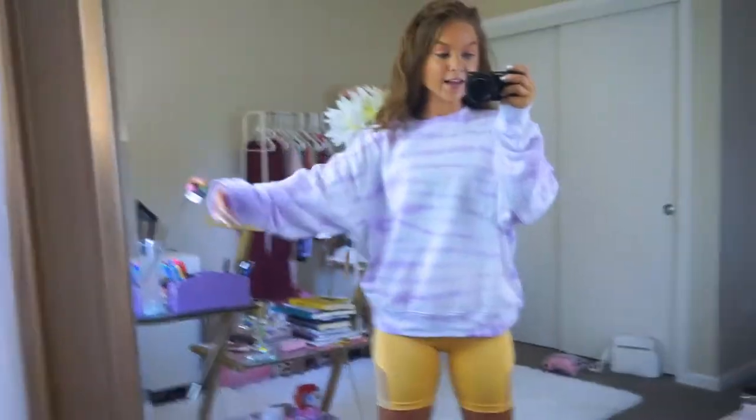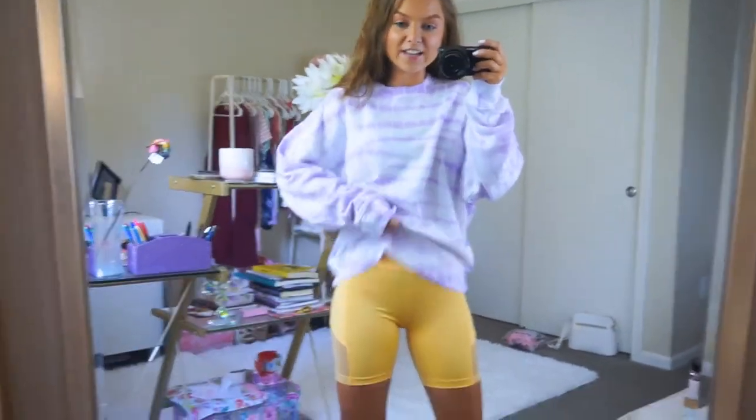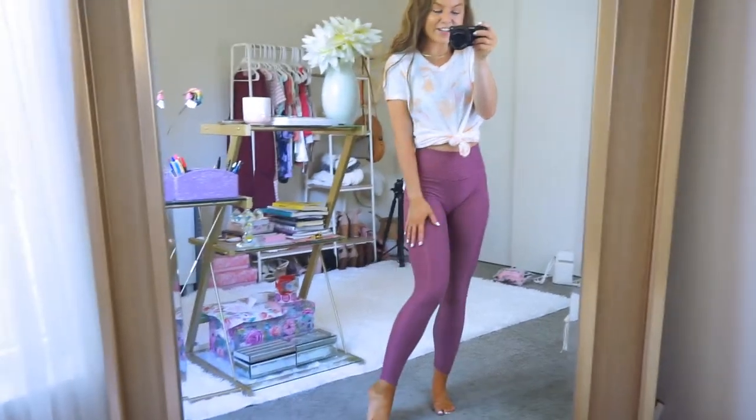It runs pretty big, but I loved the lilac, purple and white print of this crew neck, and it's super, super soft too. So just a comfy fit. And again, there are so many different ways you can tuck or tie this because it does run pretty oversized.